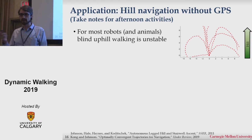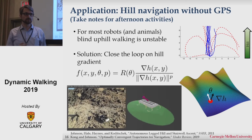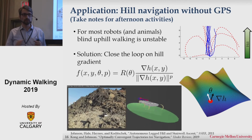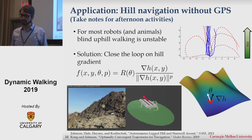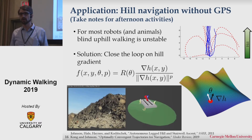How can we reliably navigate? For most robots and animals, walking uphill is actually unstable. We start walking uphill, and we would slowly peel off and go downhill. But it's pretty easy, using only local information with an IMU, to figure out where the hill gradient is. And then we can use the hill map as our compass to guide us to where we want to go. We can design a controller that's based on the angle relative to the uphill direction at every point along the way.